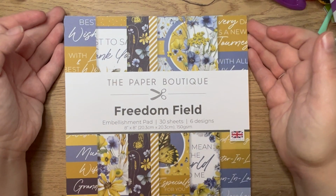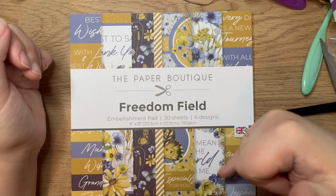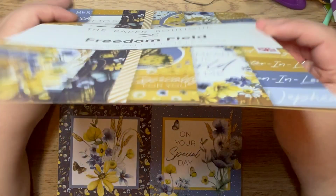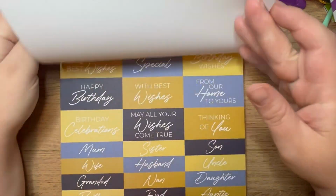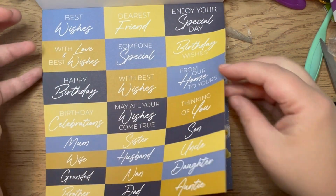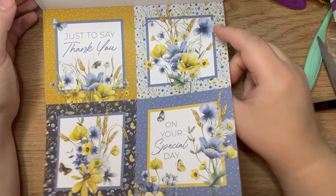The next one is in a plastic bag. Let me undo this. So this one is called Freedom Field. Again, embellishment pad. We're back to the 30 sheets, 6 designs, 8x8, 150 GSM. So we have the sentiments. So I can already see that we're going to be looking at very mustardy, navy coloured colours. Beautiful. Beautiful. That's all I can say. I really like this one.